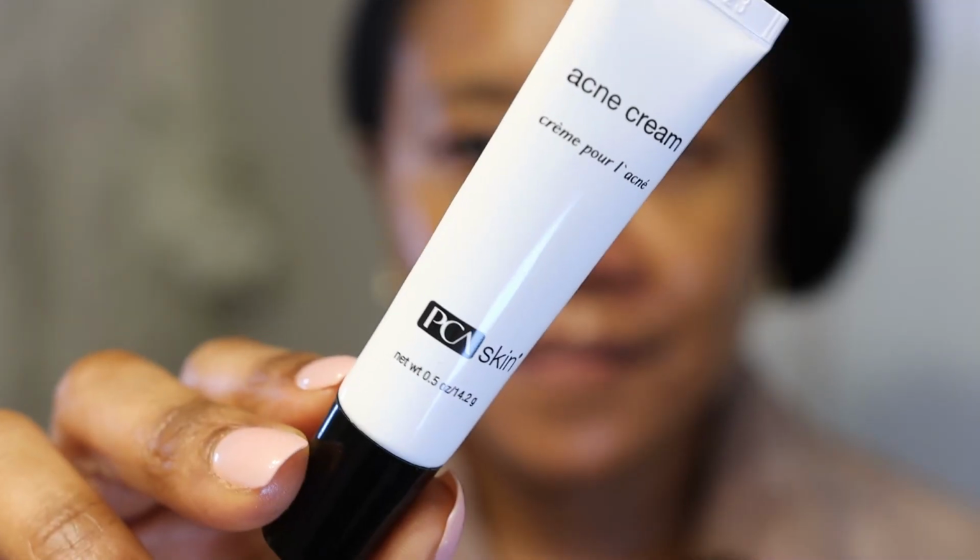Now for any active pimples I have, I like to go in with specific acne cream, and this one is the PCA Skin. So I just take a little bit and put it on any active pimples that I have, massage it in really, really well. Even if they're tiny, tiny pimples, I like to go ahead and just get a jump on it, you know? Oh, this is almost done.